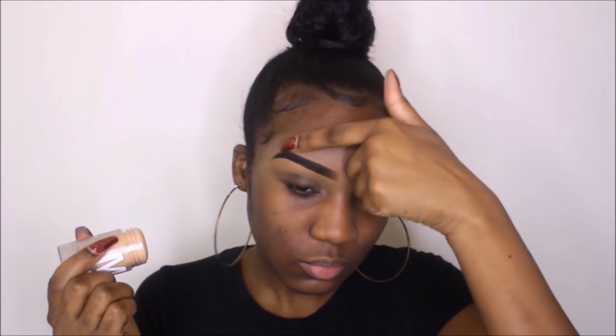It's for smoothing out the face, so I'm using this mostly where I get pores, which is my nose. And then I'm going in with my Milk Blur Stick. I actually started using this and I started liking it, so I'm using this as well, and I'm using my fingers just to smooth it out, and that's just going to give me such a nice and smooth base.